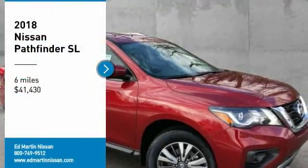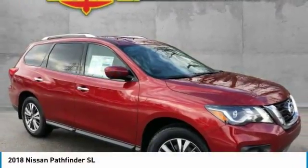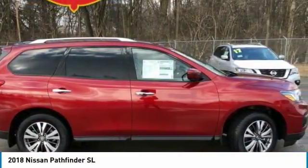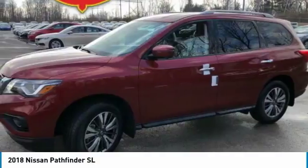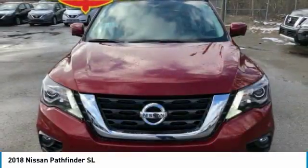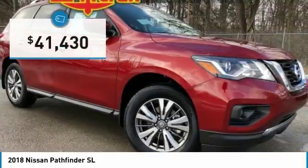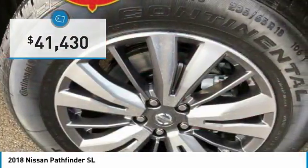Come test drive the 2018 Pathfinder. The Pathfinder has a premium interior with three rows of seating for up to seven passengers, as well as versatile seating and cargo configurations. This SUV appeals to both truck lovers and car lovers and is priced below $45,000. This vehicle has less than 100 miles.